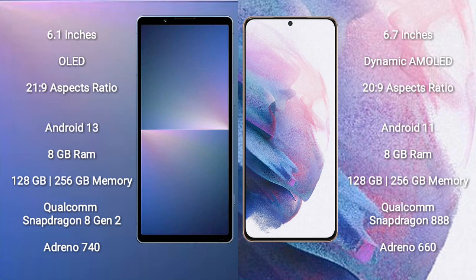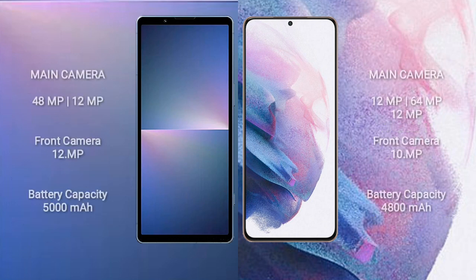Sony Xperia 5 Mark 5 comes with 8GB RAM and 128GB, 256GB internal storage, Qualcomm Snapdragon 8 Gen 2 processor and GPU Adreno 740. Samsung Galaxy S21 Plus comes with 8GB RAM and 128GB, 256GB internal storage, Qualcomm Snapdragon 888 processor and GPU Adreno 660.